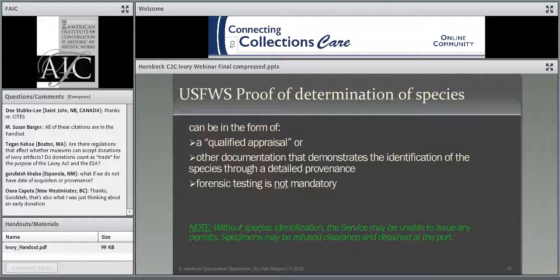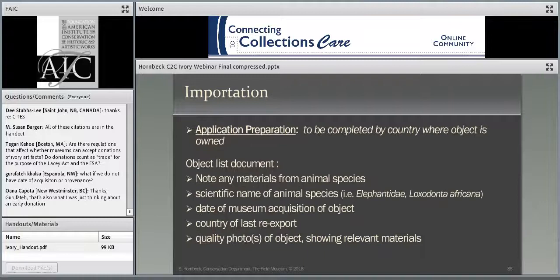We will now briefly discuss the application and permitting process for international travel. And this can be a confusing and daunting prospect, and I will just barely outline it here. Colleagues have advised me that the full process can take 6 months. For importation, the steps of the application process need to be completed by the country where the object is owned. Application preparation starts with an object list document with this information. Note any materials from animal species, the scientific name of the animal species, the date of museum acquisition, the country of last re-export, and any quality photos of the object showing the relevant materials.